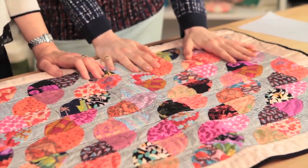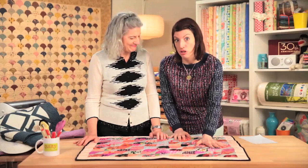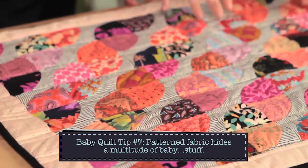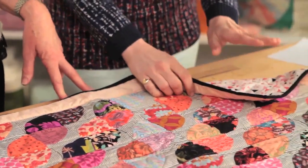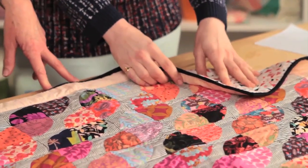Another tip here is to use fabrics that won't show a lot of dirt. I mean, that little princess quilt is really beautiful, but maybe not so much, because this one isn't going to show the little burp and whatever, the little juices the baby creates. The baby juices, yeah. But on that label, put washing instructions for the parents.